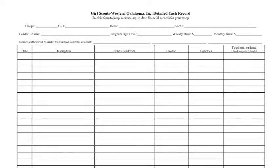The detailed cash record form is a great way to record all of the troop's incomes and expenses throughout the year. This is especially useful at the end of the year when filling out the year-end financial report, and a copy can be submitted with the year-end financials to better show how funds were spent.